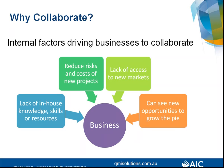Internally, what drives companies to consider collaboration? Usually because they lack the knowledge or skills or resources to grasp an opportunity that they can see. It may be simply to reduce the risks and costs of developing new products, particularly in large infrastructure projects, or in the case of exporters, they may want to collaborate in order to access new markets where they don't have marketing expertise.